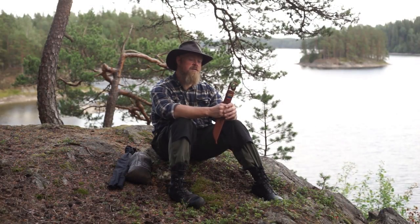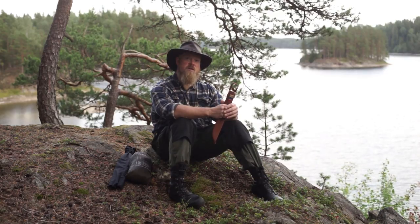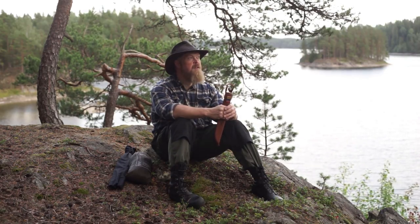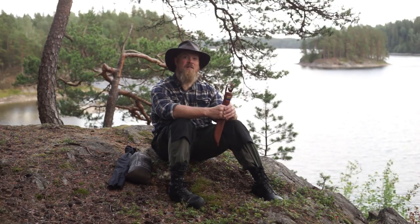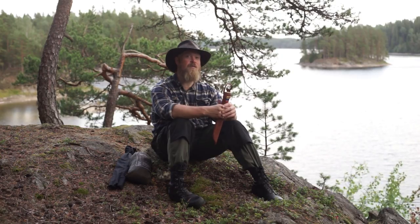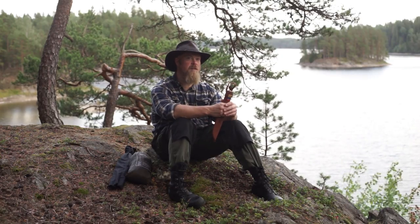Welcome to Norwegian Woods. Today I'm out in the forest again, and I'm hoping to get some wet weather tonight. The forecast said there can be some really heavy rainstorms and maybe some thunder as well.